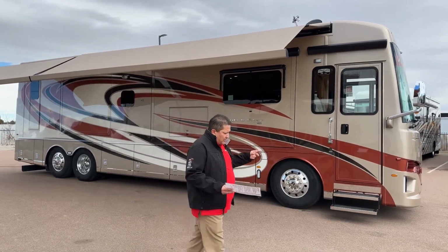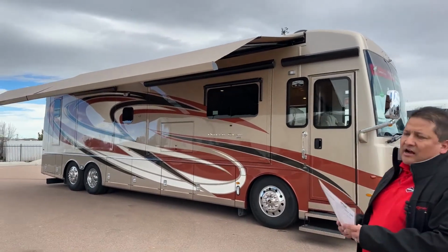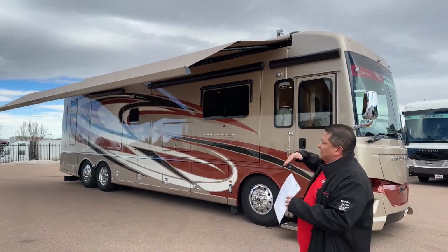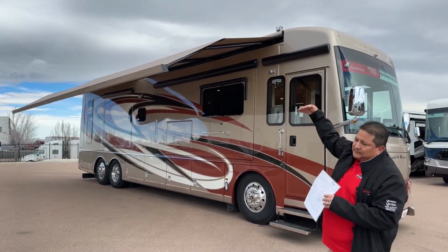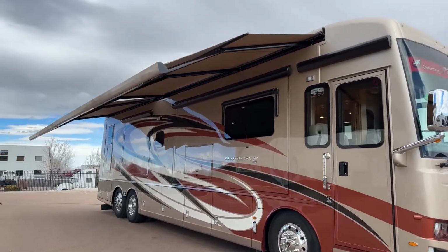So we're going to start here. We'll just start with the exterior. I put the awnings out. This is an optional awning. They do have wind sensors on them, so if it does get windy and they start vibrating to a certain point, they'll retract and pull themselves in. These have the two-faced where they're kind of angled, which provides more shade.